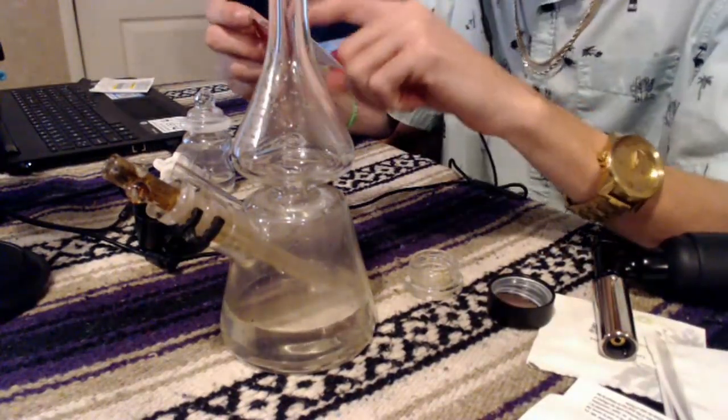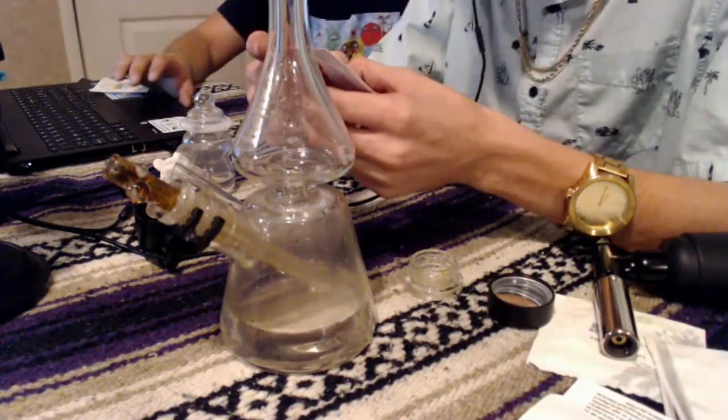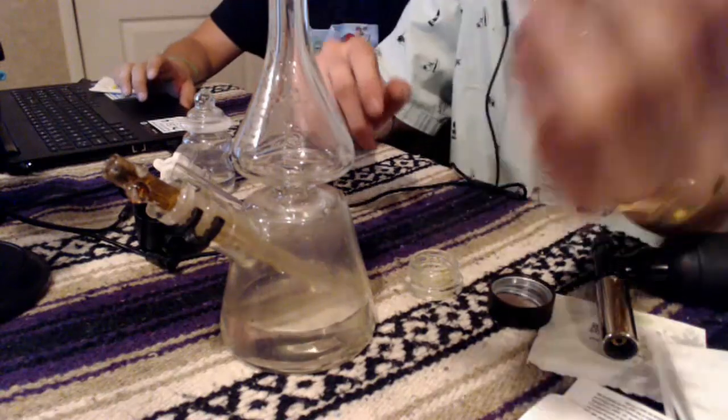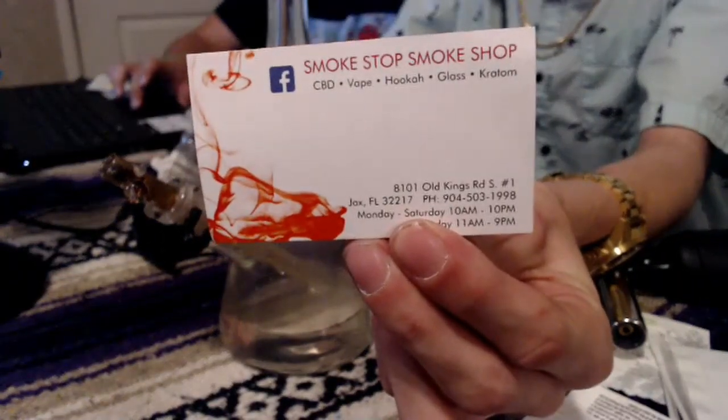Thanks to Smoke Stop Smoke Shop. It's right over there, 8101 Old Kings Road. Take a still frame of that card one time. Hit him up if you're in the Jacksonville or surrounding locations. He was real nice. Took care of us. Gave us a bunch of options, man.